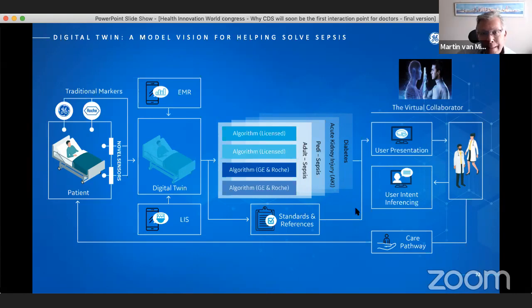And then on the right-hand side, you see that the virtual collaborator is able to get the data together and put it in a smaller, easily consumed dashboard for a doctor. So not again the long lists of documents, but only a small summary. That is what AI is good at. AI may not be able to understand medical information, but it can summarize it.